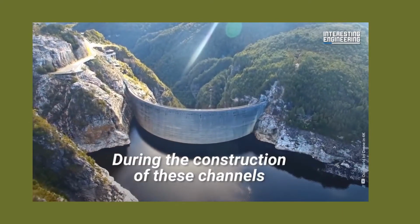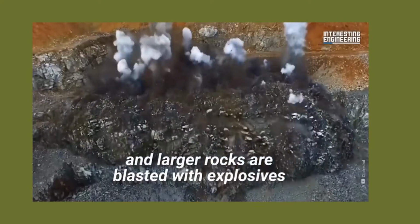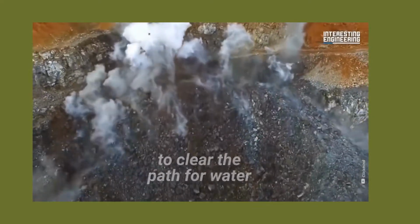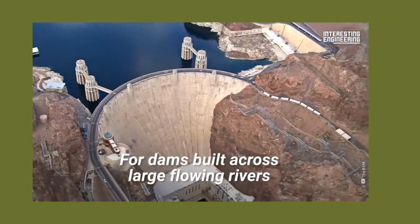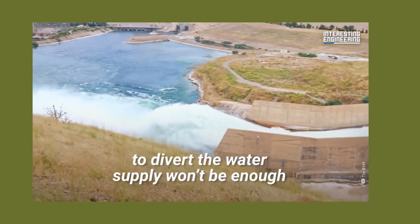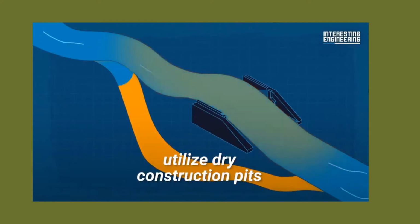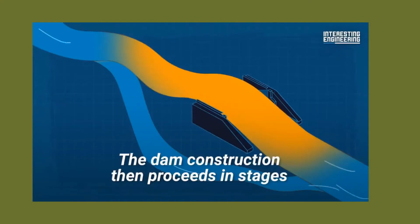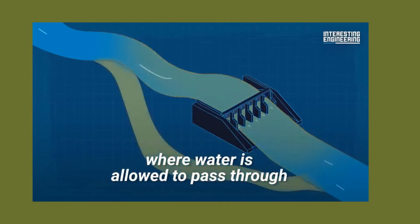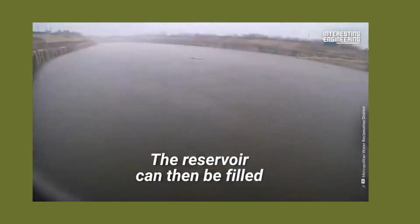During the construction of these channels, soil is excavated and larger rocks are blasted with explosives to clear the path for water. For dams built across large flowing rivers, simply constructing channels to divert the water supply won't be enough. Instead, dams hoping to divert large rivers utilize dry construction pits built on one side of the river. The dam construction then proceeds in stages, where water is allowed to pass through openings in completed portions of the dam. The reservoir can then be filled.